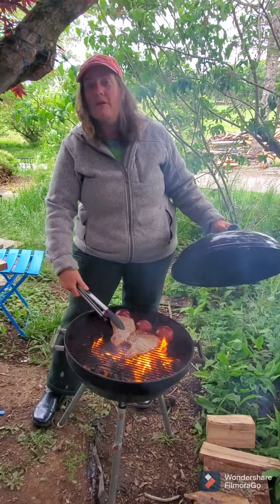I like the soundtrack of the sawmill behind me. So if you haven't been to the farm, the sawmill, Neil can mill up to 36-foot long logs. He does custom milling, so if you're building a chicken coop or a timber frame house, he can mill the wood for you. And the wood does come from our woods.